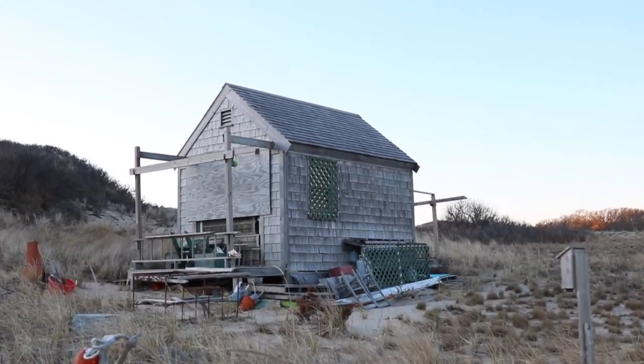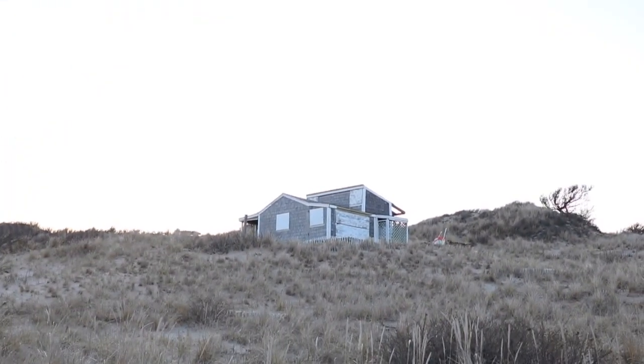It's another dune shack. So we got one right there, one on top of the hill. If I had known that it was gonna be so sunny, I would have brought sunglasses, but check out this view. It feels like I'm in a desert right now. It doesn't even feel like the Cape.